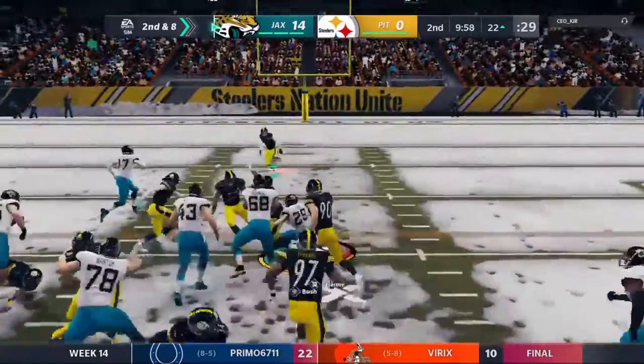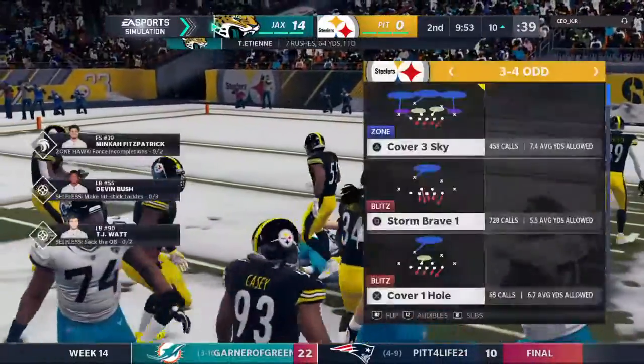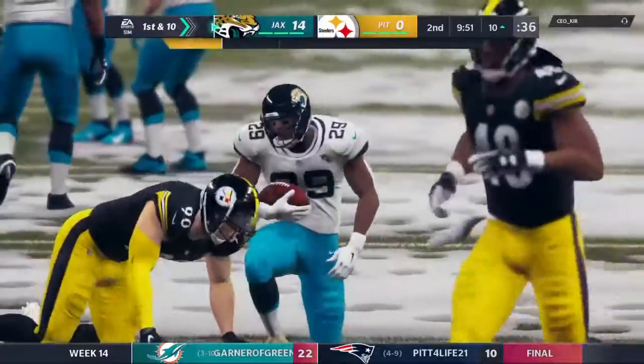And to give this time to the tailback. And he takes it down to the 10-yard line. 12 yards there and a 1st down.